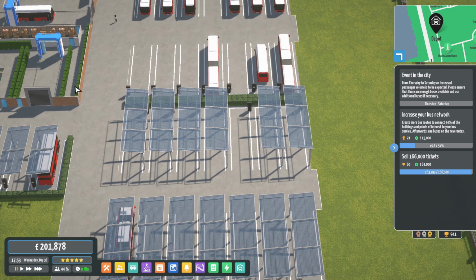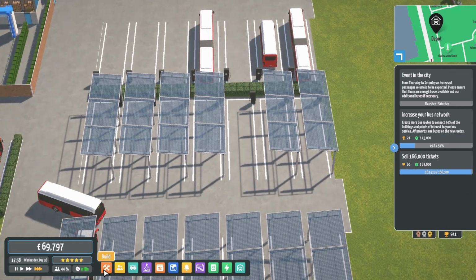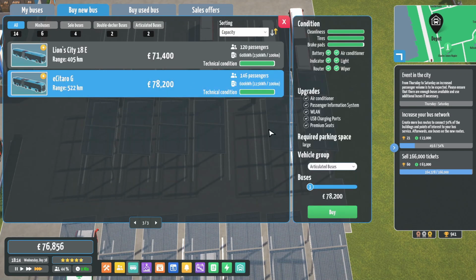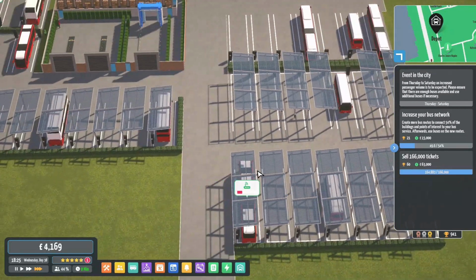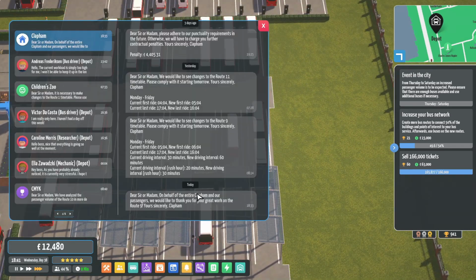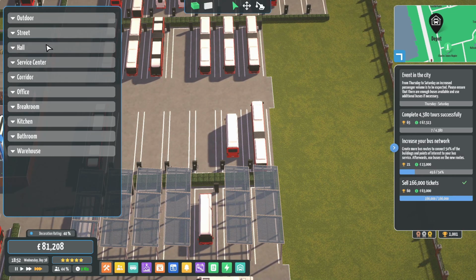Oh yeah, 200,000 loans. Let's pay back this one. No, I could have paid back a more expensive one, but thought keep the money. We can treat ourselves, and you know what? We will treat ourselves to a brand new Isotaro for winning that award. And we're about to sell the tickets. Well, complete that goal anyway. They're happy with performance on Route 9. Right, that's been done. 63,000 in the bank.